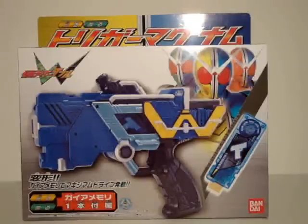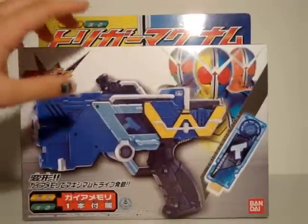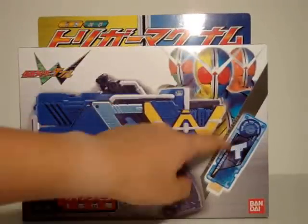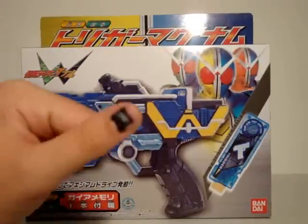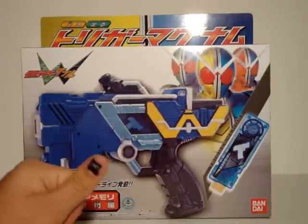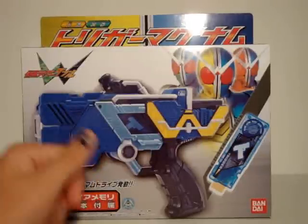It also completes my collection of Henshin memories for Double. The package. So, it's got the Luna and Trigger colors, and it's got the gun, the Magnum and the memory, and my thumb, because I haven't said this in a Kamen review, my thumb is messed up because I smashed it in the door. There you go.